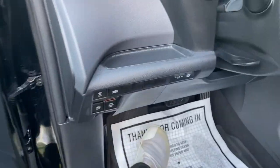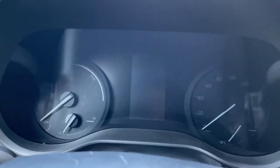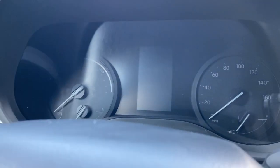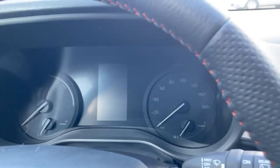Let me jump in and start it up because it's a little warm outside today. It is a push button start since it has the smart key. And since it's a hybrid and all of the new Siennas are hybrid, I might not hear the engine when I start it. So here's what you see when you start it up.